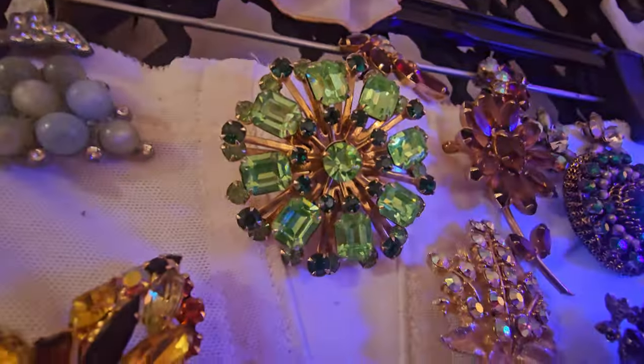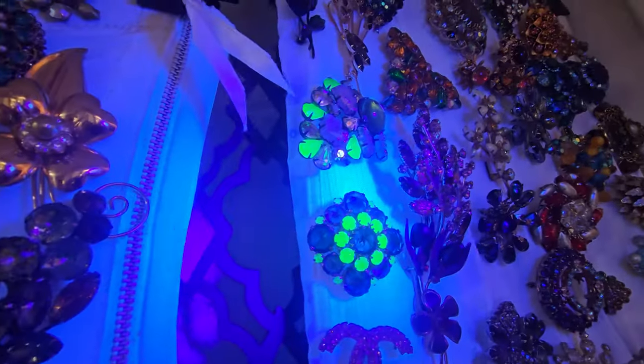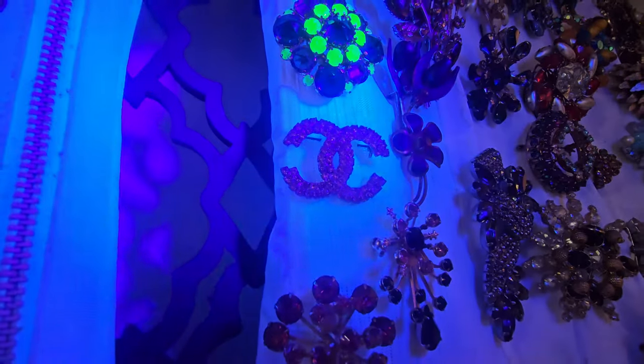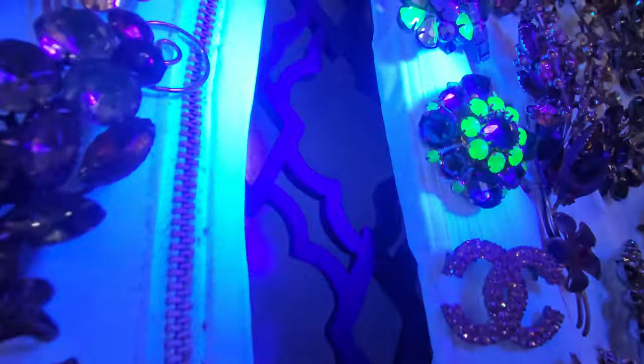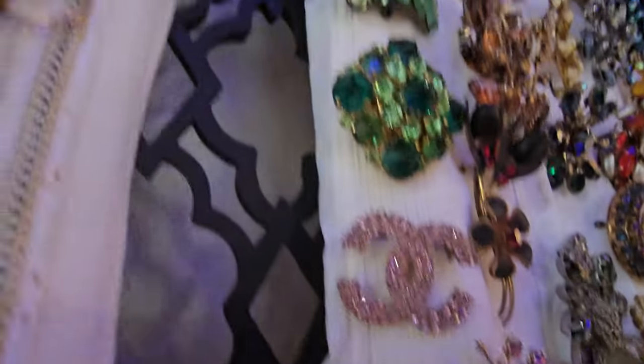Isn't that cool? Look at this one. Before, after. And the one below it is, too. See? The blue. Look at this. So that's blue uranium glass when you don't have the light on it.